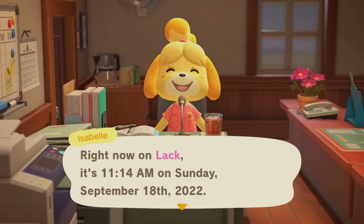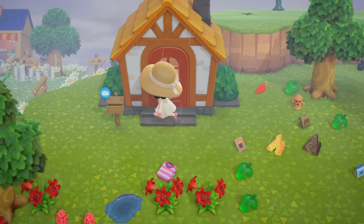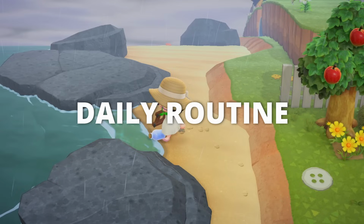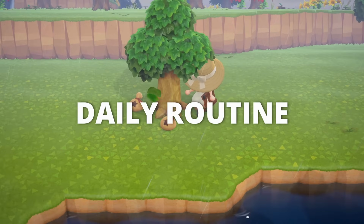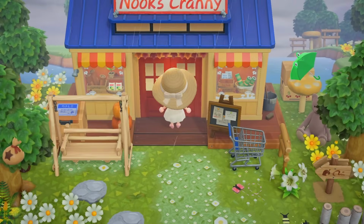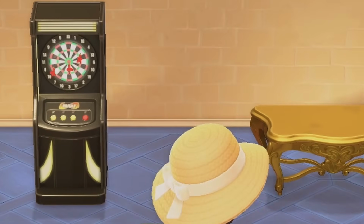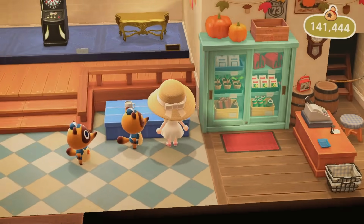Okay, we have time traveled to Sunday, September 18th. Daisy Mae is here selling turnips. Sadly, it is still raining today, but we're gonna go ahead and do our daily routine. I checked my mail, looked for my bottle on the beach, planted my money tree, shook my trees. No need to water the flowers today. Let's also see what Nook's has for us today. Okay, so we have toilets, dartboard, and fancy table. I do like this little picture frame though. I am gonna buy this.